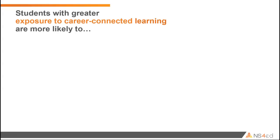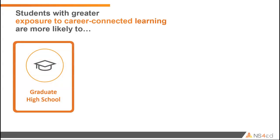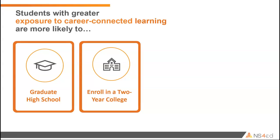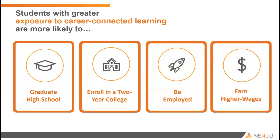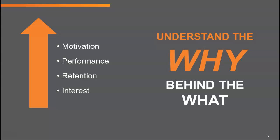Students develop a more substantial interest in the content by connecting learning to the real world. In fact, research shows us that students with greater exposure to career-connected learning are more likely to graduate from high school, enroll in a 2-year college, be employed, and earn higher wages. P2C provides curricula that support career readiness for all students. When students are provided with tools to make learning relevant and applicable, their motivation, performance, retention, and interest increase as they are able to see the why behind the what.